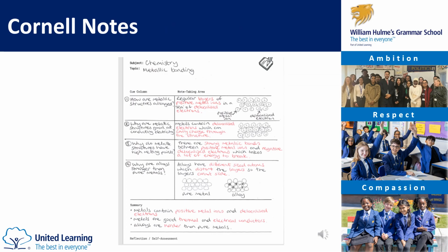Here you can see a really good example of a completed Cornell Notes template on metallic bonding. You can see that it's organised so that each section is clearly laid out with numbers, cues and notes. And the cues are numbered so you can see those cues very, very clearly. This student has even red penned the important words and phrases to remember, and they've supported their notes with relevant diagrams and images as well.